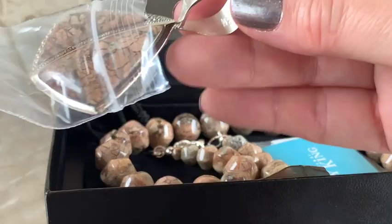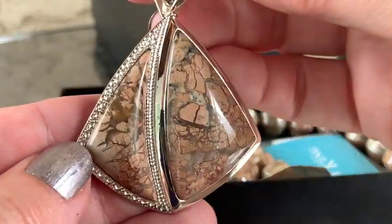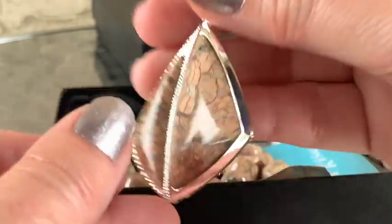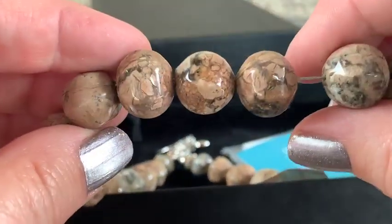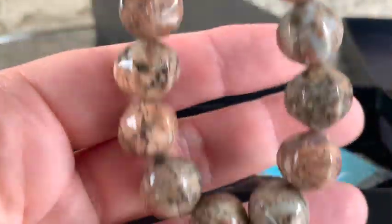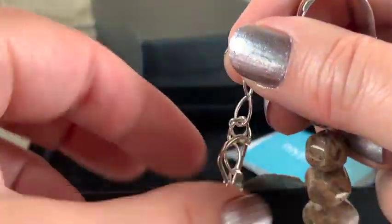I leave my number at a lot of places because I always ask at yard sales if they have jewelry, or if they have good jewelry. I always say, do you have any more jewelry? So hopefully she'll call me. Oh, this is kind of a cool reversible pendant too. This is a very, very nice neutral. Look at that stone. What is this? Isn't that nice? Want to put this one on too? Let's do it.